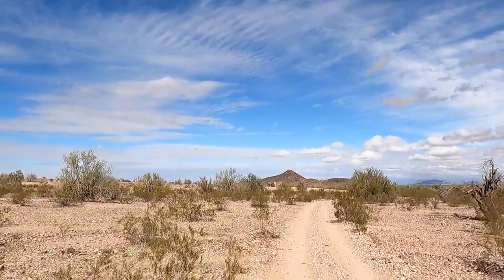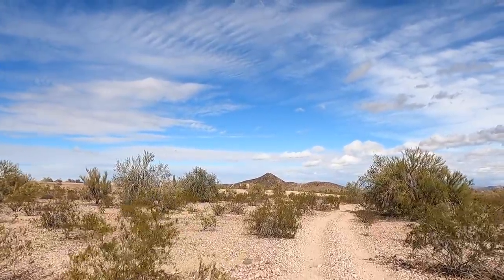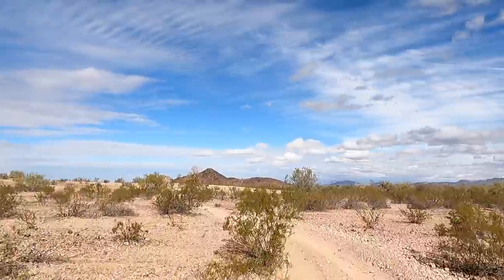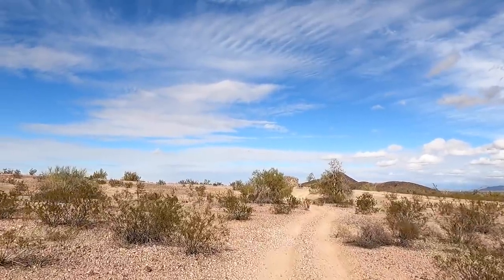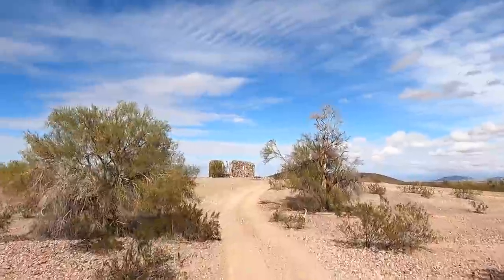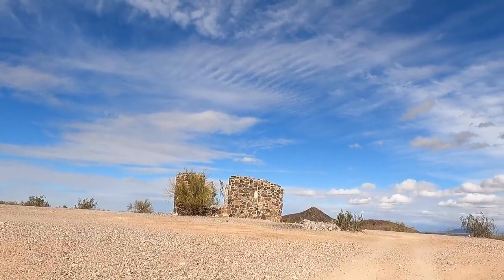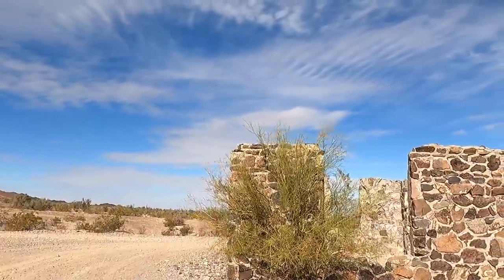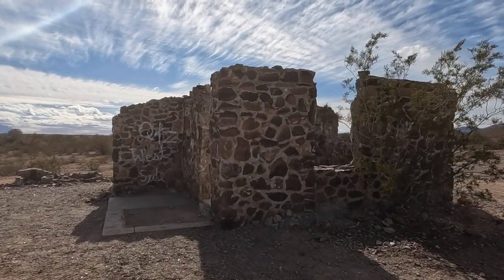Yep, there's remnants of an old cabin. We'll stop, check that out up here. Actually, I was told, and I never knew this, that people have gotten married out here. All kinds of ceremonies. But these are old remnants from back in the mining days, all built out of stone. There's a few old structures out here left, still standing.